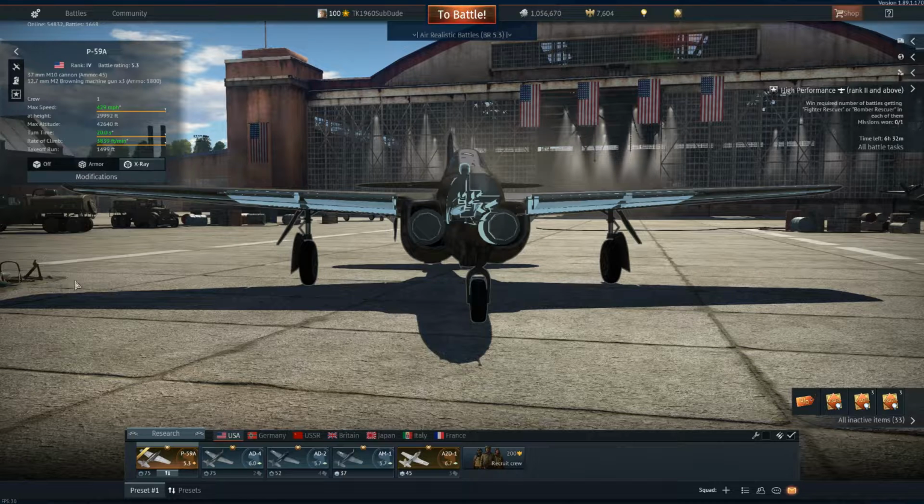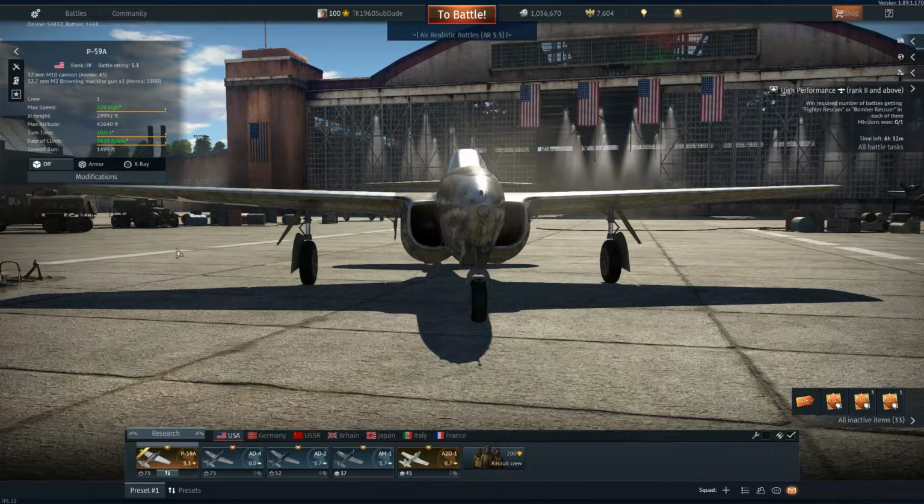Now, it is maneuverable, but contrary to what a lot of people think, it will not outmaneuver the absolute UFO that the A6M5 is. The A6M5 will outturn the P-59A 99 out of 100 times because it is a UFO. And the 20 millimeters are much more effective than the 37 millimeter because they hit. Whereas the 37 millimeter might hit, might not.